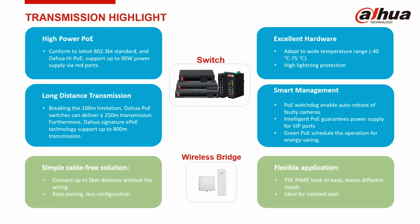And then for high PoE, we have 90 watts power supply with the red ports. We also have long distance transmission. More than 100 meters, we have 250 meters. In addition to that, we also have 800 meters for ePoE. We also have some wireless transmission devices like wireless bridges, routers, and all that to enable end-to-end communication between the devices.